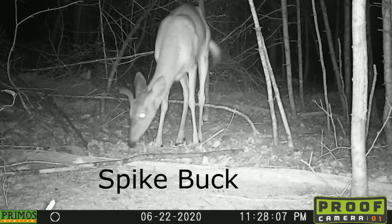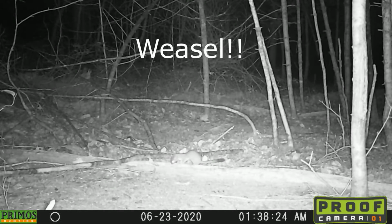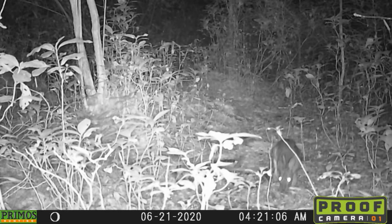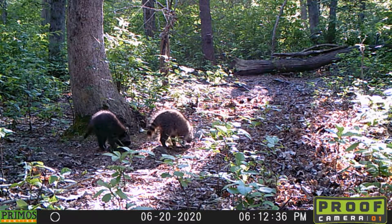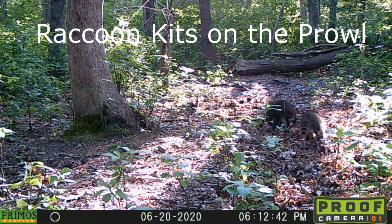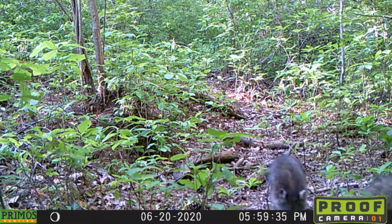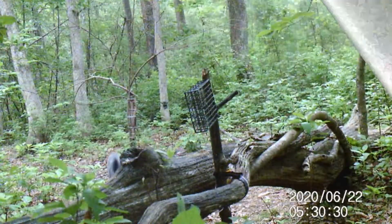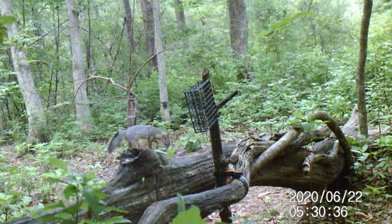This is a different buck. Notice that he's not forked as the other four-pointer is. Red Fox checking out one of our sights.